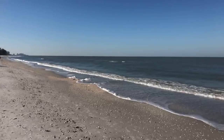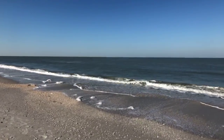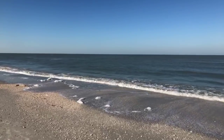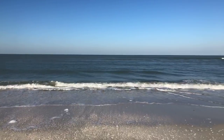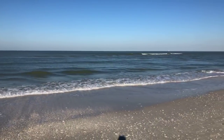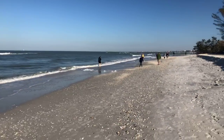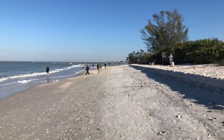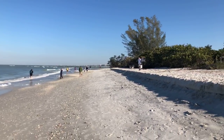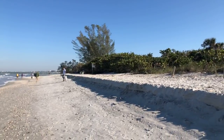Supposed to have weather like this for the next several days at least. No clouds. Temperature in the upper 70s, probably getting into the 80s over the weekend. Isn't that beautiful? Look at that sky. Absolute paradise here.